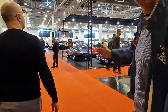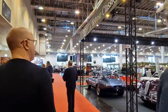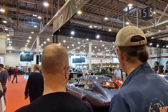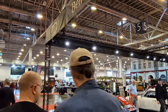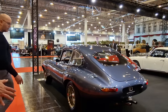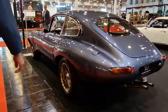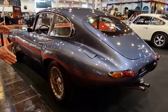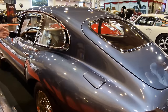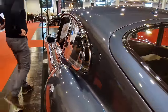Okay, we found another E-Type. I believe we're in hall number five. Belrose Classic. I used to see this kind of customization at Gibson Classic in the UK. I described this as an E-Type hot rod. Hot rod, yeah. Look at the offset on that wire wheel. Wow. The hatch, and the width at the rear. So we're looking at a 2+2, the giveaway, of course, the long strip down the side. Yeah, it's a 2+2.